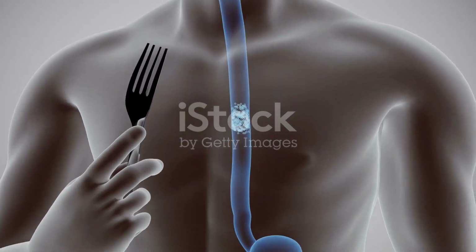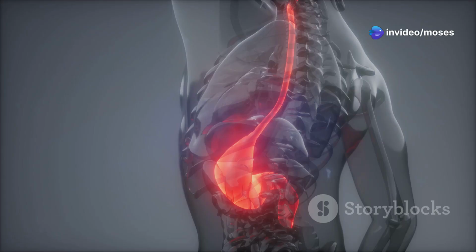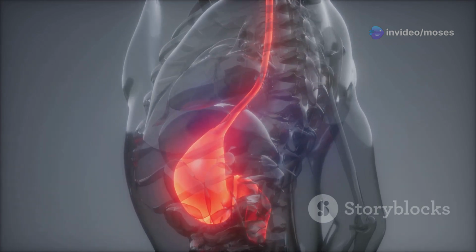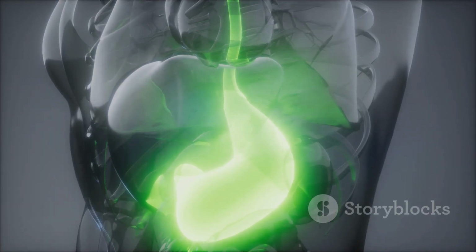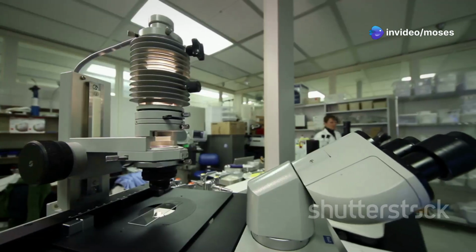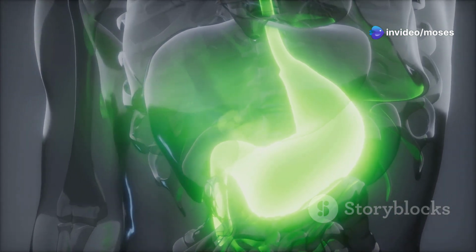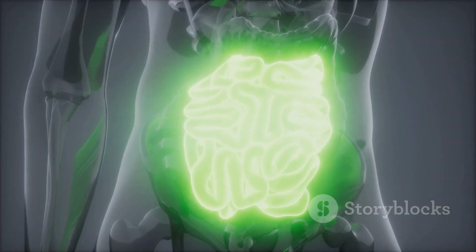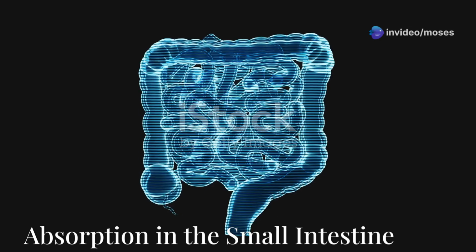Next stop, the stomach. This stretchy, muscular sac is like a giant food processor. Inside the stomach, the bolus gets tossed and turned, mixing with powerful acids and enzymes. These digestive juices break down proteins like the pepperoni on your pizza into smaller molecules. Can you say science power? After a few hours of churning and digesting, the bolus is transformed into a thick liquid called chyme. It's almost time for the nutrients to be absorbed, but first the chyme needs to continue its journey.